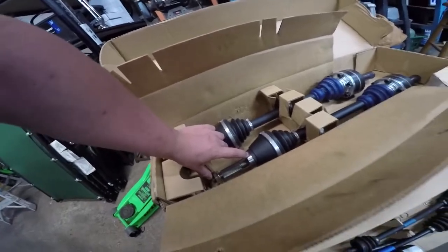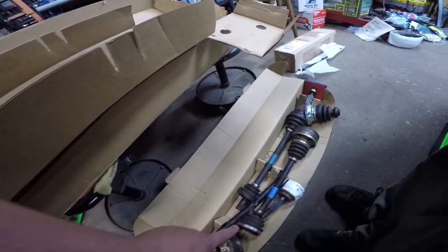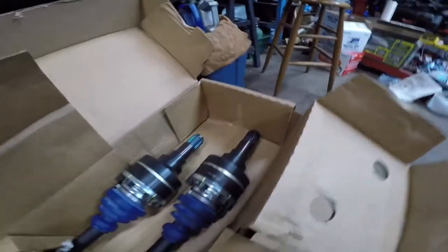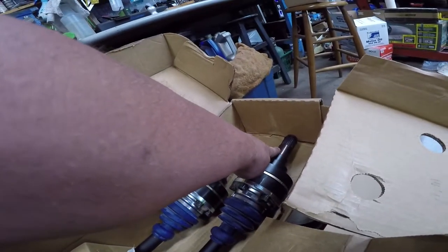I don't know, man. I don't even think these are longer. What's going on? Yeah, they big boys, that's for sure. Dude, those are massive. But is that even the same spline number?